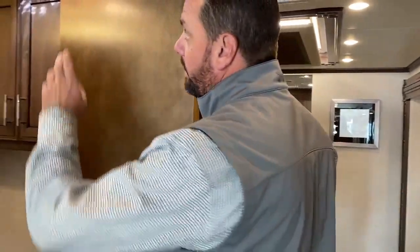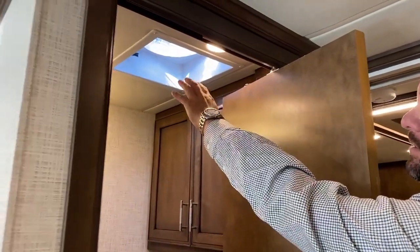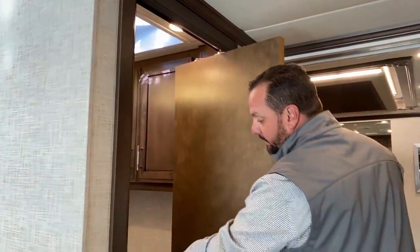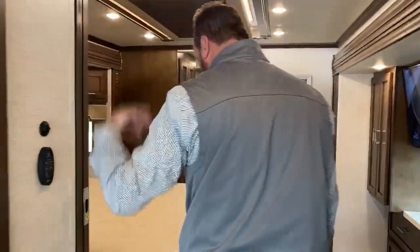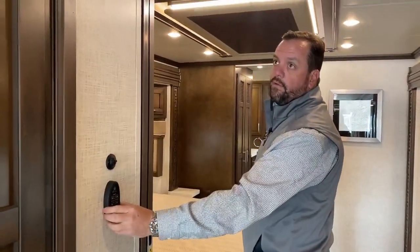And these are all porcelain toilets. Does have a Maxx Air fan in the bathroom for ventilation. You've got air conditioning in the bathroom. You also have heat in your bathroom, so even when this door is closed, you've got heat, AC, and the Maxx Air vent.